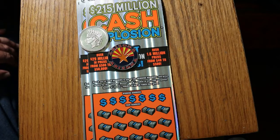And today we're going back to big boy country with one of my favorites, the Arizona Lottery $20 Cash Explosion ticket. I've got four of them here. Tickets 001 through 004.